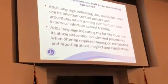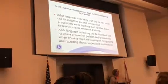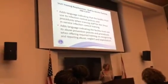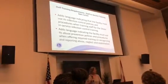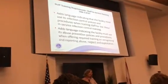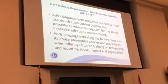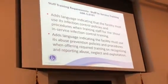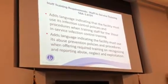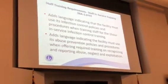So when you're conducting that 1 hour training for them, they're being trained on your facility's infection control policy. Also, preventing abuse, your policies on that, recognizing, reporting abuse and neglect and exploitation, your abuse policy must be used when your employee completes their abuse training.